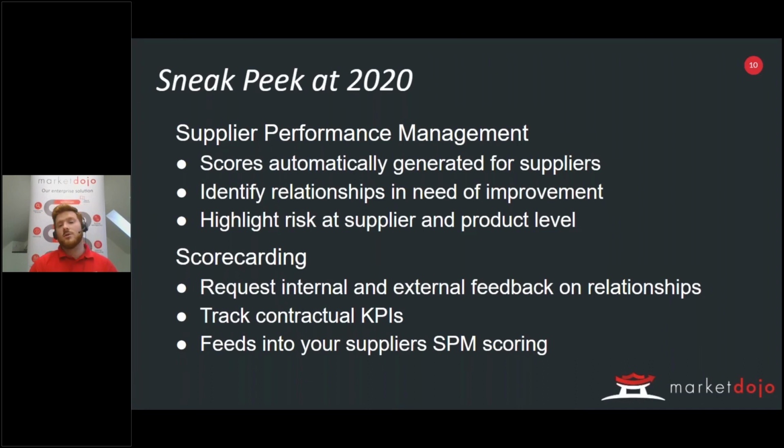That's excellent. But you'll also be able to identify those who are in need of improvement and take actions within the SRM to remedy that. So maybe you have a particular meeting or a particular type of activity that remedies for those suppliers. And then scorecarding will be our last major piece in our vision for this year.